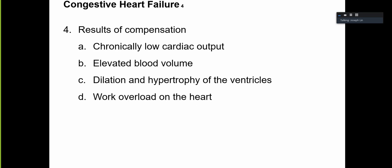So some of the general compensations include when you have extremely low cardiac output, right? You're going to want to compensate for that. Elevation of blood volume, dilation, and hypertrophy of ventricles, and also when you overload the heart. So that's why when you gain weight really quickly, you strain the heart. So that's why it's never good to just gain too much weight too quickly, and then you also don't want to lose too much weight too quickly as well. Your body needs to compensate, your heart needs to adjust as well.